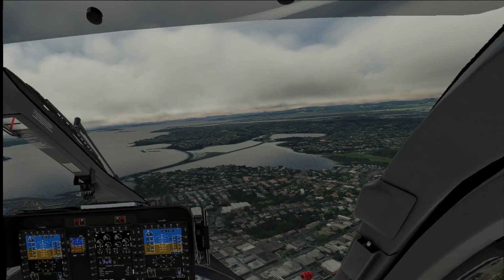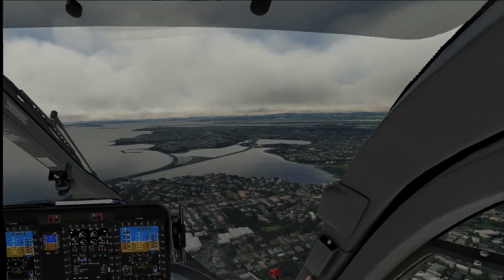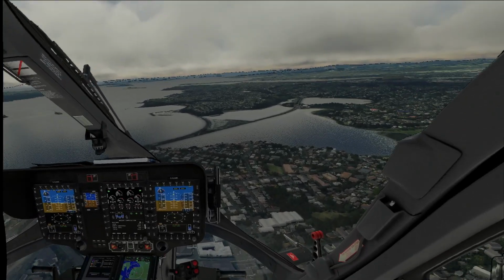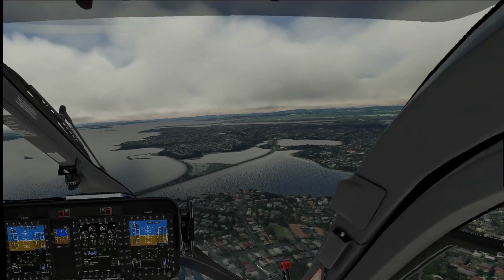They do have DLSS super sampling in the sim, but I have found that it makes the gauges and everything look a little bit blurry, so I haven't used it. I want TAA.